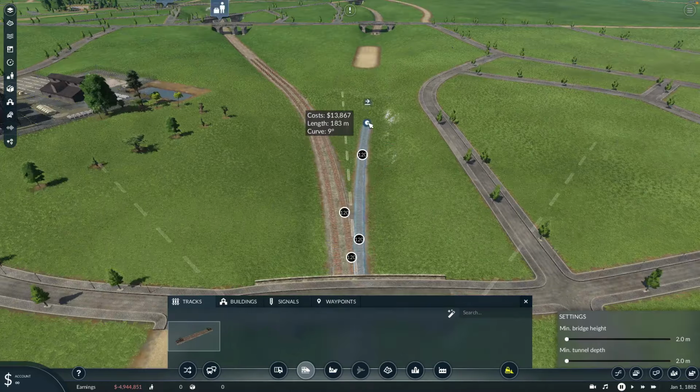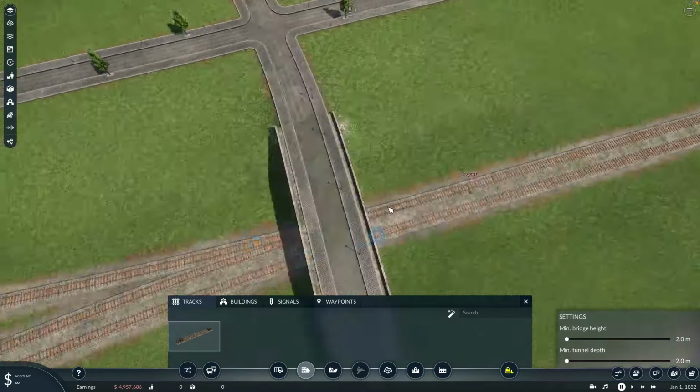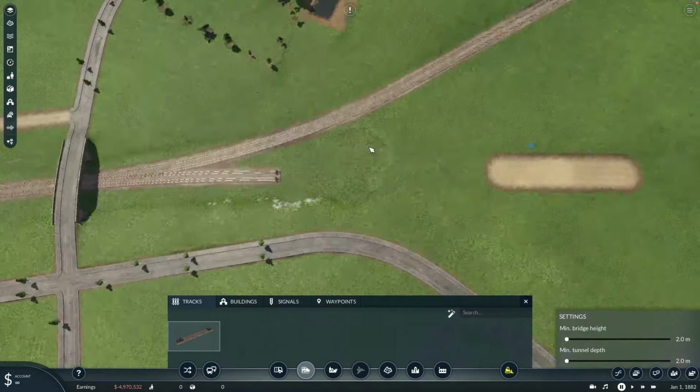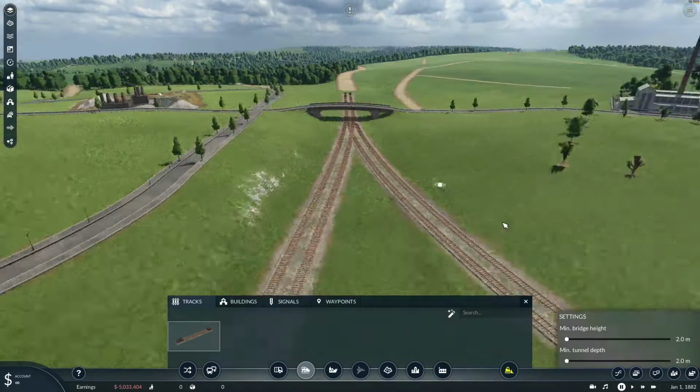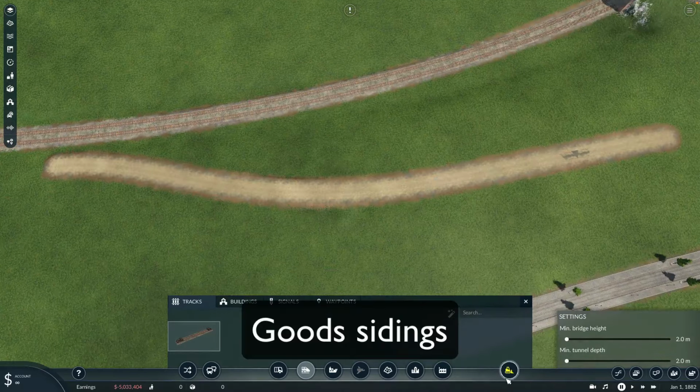Yep. Makes it look so much nicer. Yeah, no derailments. And whiz it in. Boom, boom. There we go. Look at that. Brilliant.